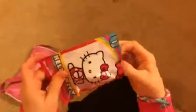Now we have a Hello Kitty Series 1, which is also opened. Okay, so it's in this white baggie that we're going to cut open. I want to rip the toy inside. But oh my gosh, this is so cute. Let's look her up. Yes, we did get this one. I really wanted this one or the ballerina dancer, but I guess it wasn't time for that one yet.